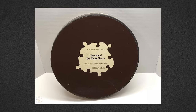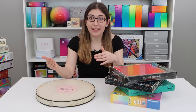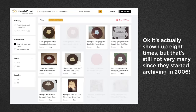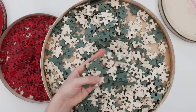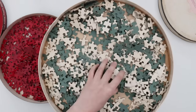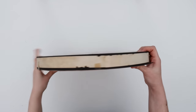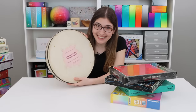And then there's also a brown one, which seems to be the most rare of all. On this site WorthPoint that I use, which basically archives old eBay auctions, for the entire length of time that they've been archiving them, only 4 of this solid brown colored puzzle have ever shown up for sale. So who knows if I'll ever get my hands on the brown one, but in the meantime, I got the white one. It's not perfect. There are some pen marks on some of the pieces, and the box is in a little bit of rough shape, but I'm just so happy that I have this.